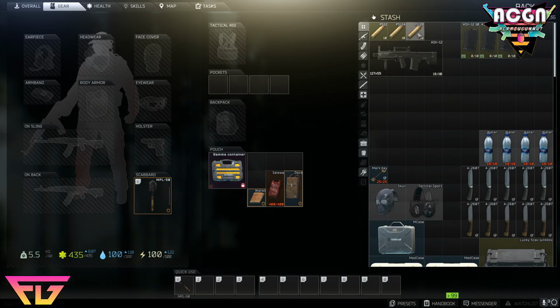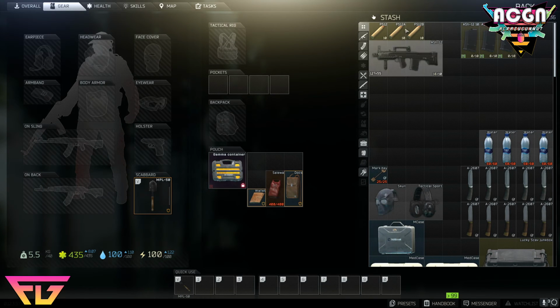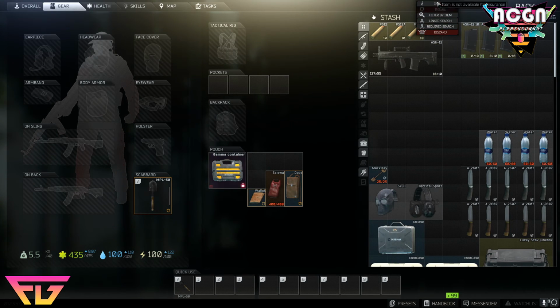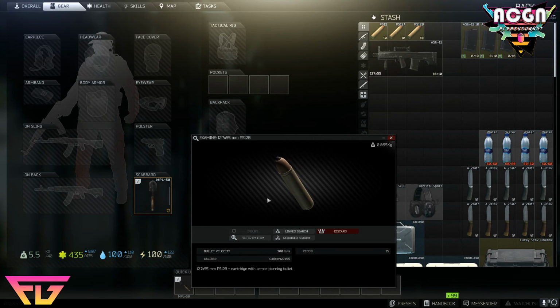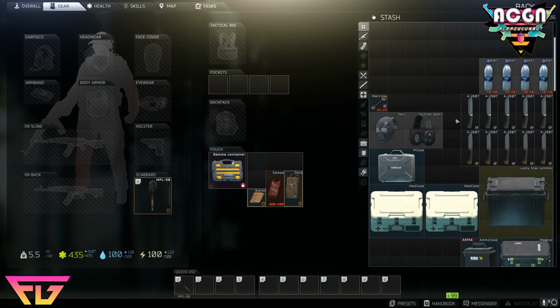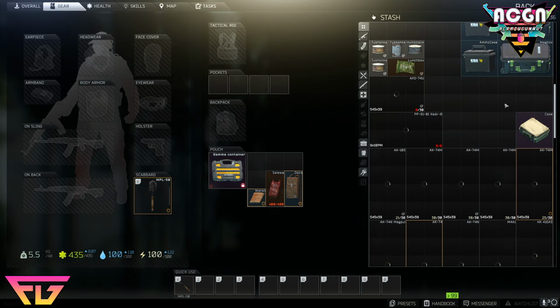So as you can see here, these are the 3 types of ammunition represented. We've got the PS-12, which is that heavy subsonic bullet that we were talking about previously. Then we've got the PS-12A, that's that aluminum cored lightweight bullet. And then this last one is the PS-12B, which is that armor-piercing bullet that we talked about previously as well. So I bought enough of all of them to get two magazines of armor-piercing and 2 magazines of the other types, so we'll give it a good old-fashioned shot here. Let me go ahead and get kitted up.